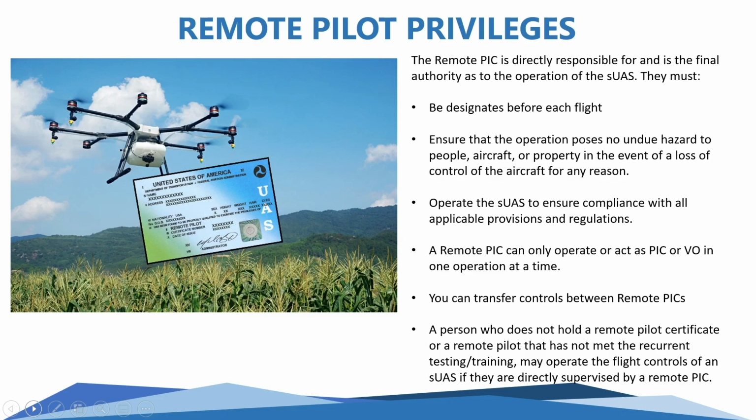As a remote PIC, you can only operate or act as PIC, or VO, remember, our visual observer, in one operation at a time. You can't run 6 different drones or 2 different drones. It's just a single drone at a time. You do have the ability to transfer controls between remote PICs. And then finally, a person who does not hold a remote pilot certificate, or a remote pilot who has not met the recurrent training or testing, may operate the flight controls of the SUAS as long as you are directly supervising them. So if you have someone that's out of currency, they can still operate, they're just operating under your supervision, which is basically operating under your license.